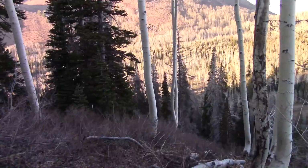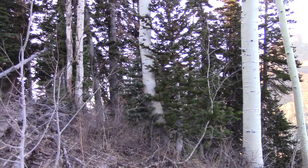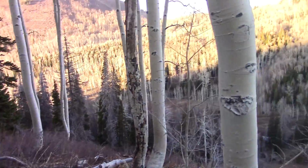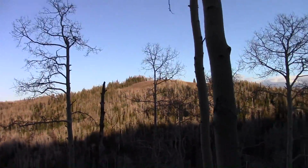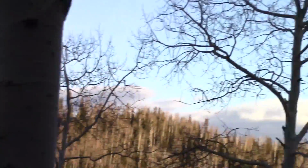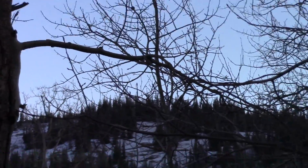Just theorizing a little bit with all of these pines at the top of this hill, and then nowhere else. There's mainly aspens below. Here's another one over here. You can see it. I'll zoom in. The battery's about to die. Another one over here at the top.